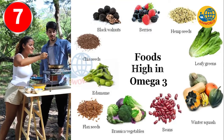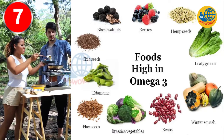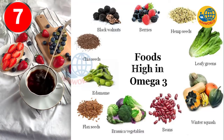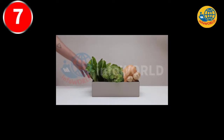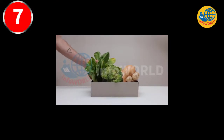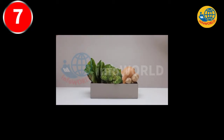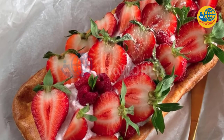Number 7. Consume omega-3 fatty acid foods. According to a study, omega-3 fatty acid loaded fish oil supplements, tablets, help to reduce hair loss. Also, omega-3 fatty acids help nourish the hair follicles and encourage the growth of new hair. It also prevents breakage. So please try to consume omega-3 loaded foods such as salmon, sardines, mackerel, walnuts, canola oil, flax seeds.